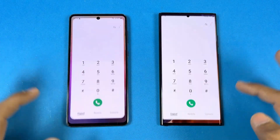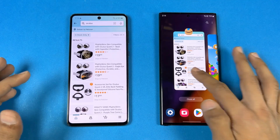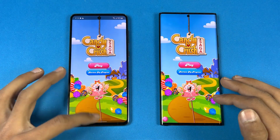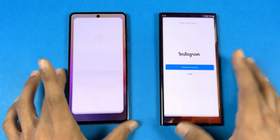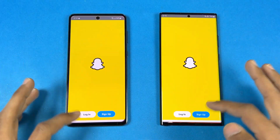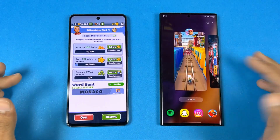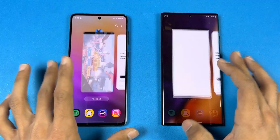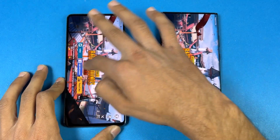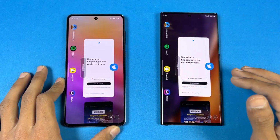So now let's see the phone dialer, still there. Settings, Amazon shopping, still there. Let's see Candy Crush Saga, still there. Instagram, let's see Pinterest, Snapchat, Spotify, Subway Surfers. Let's see PUBG Mobile. So you can see RAM management looks really good on both phones, even on the Note 20 Ultra, which is a 3-year-old phone.